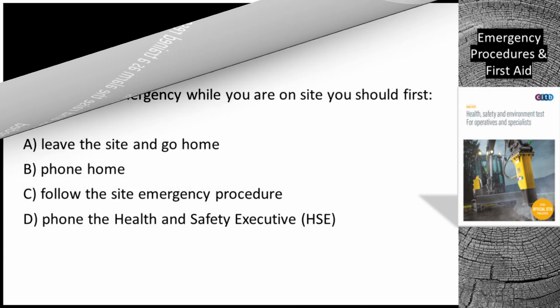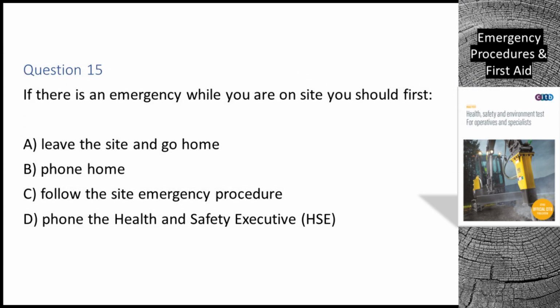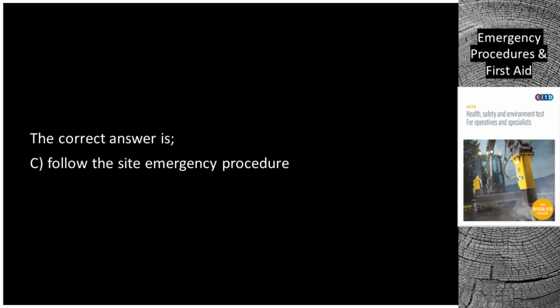Question 15. If there is an emergency while you are on site, you should first A. Leave the site and go home. B. Phone home. C. Follow the site emergency procedure. D. Phone the Health and Safety Executive, HSE. The correct answer is C. Follow the site emergency procedure.